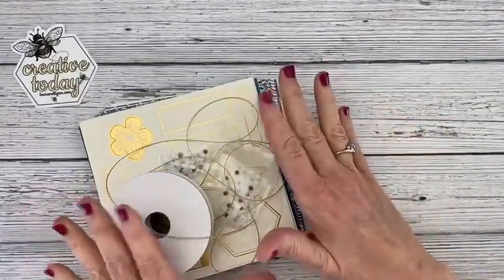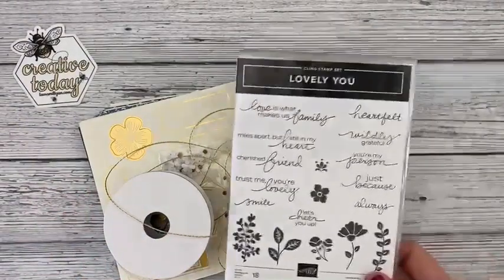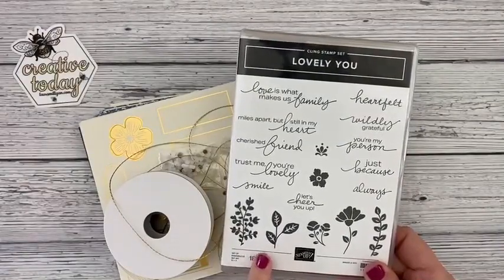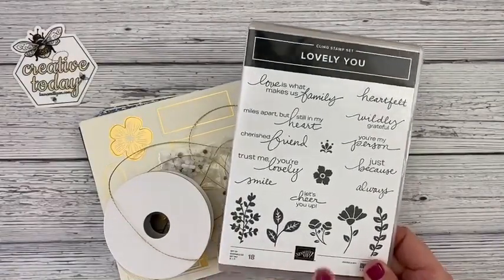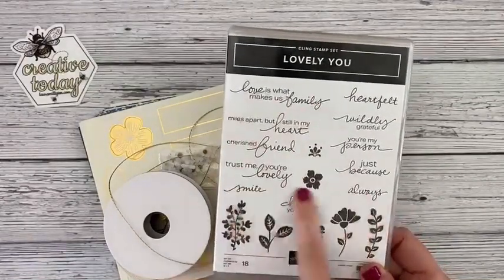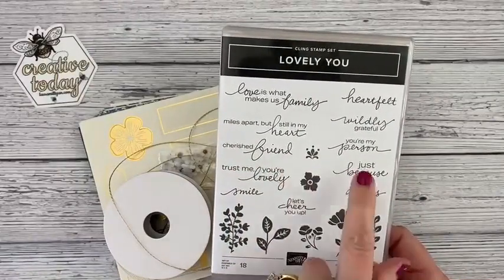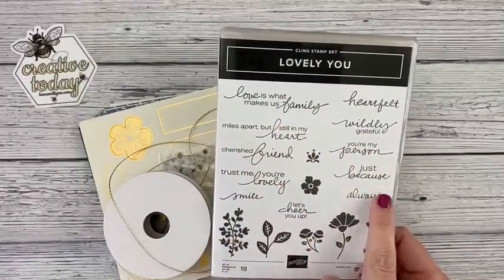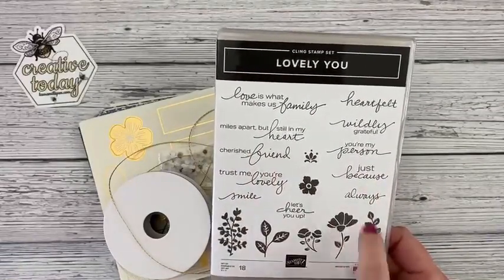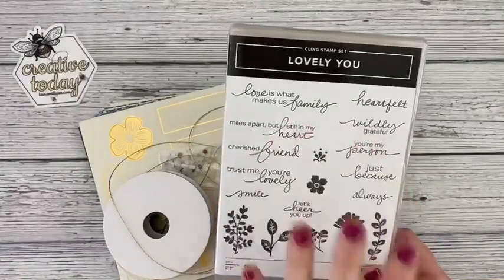So that's $31 for all of that. And then if you want to, this is the stamp set that I used for projects. You could substitute something you already have. If you want to use this, it's Lovely You, and I love the fonts on this. It's printing and also the cursive. I love the words, just because love is what makes us a family, cherished friend. You're my person, wildly grateful. I love these, and we will use these on the 4 projects.